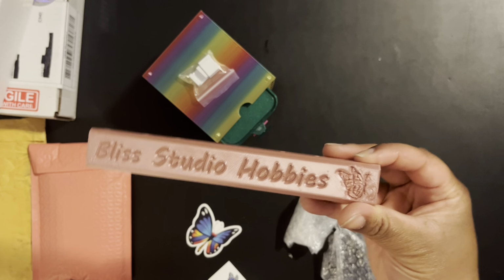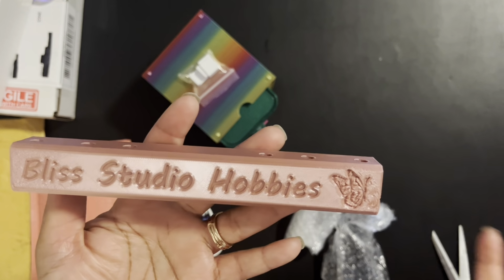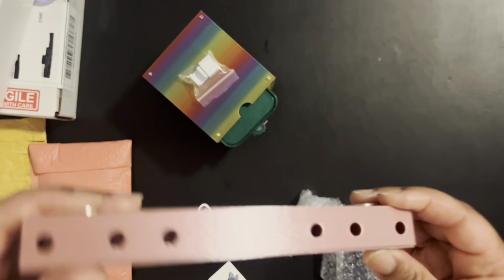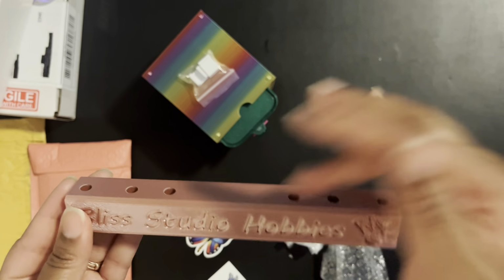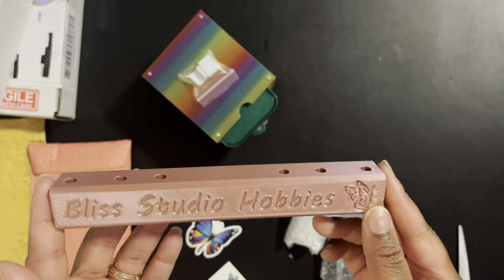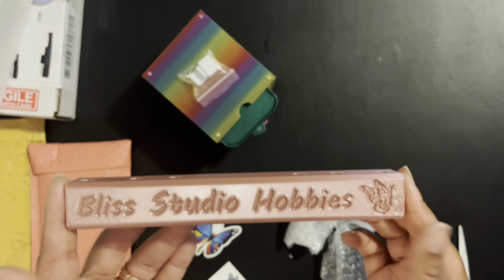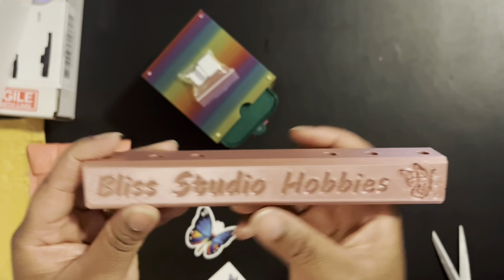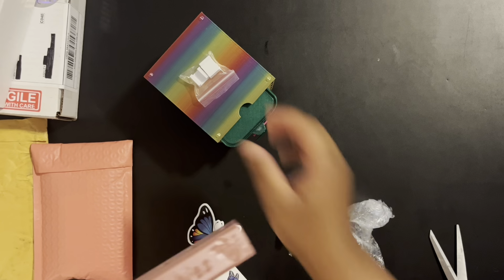For me, I really bought this because of my phone. I like to watch YouTube videos on my phone while I'm diamond painting, and my phone just slides down. So this is pretty sturdy, so I'm hoping it'll work out for me to rest my phone on top of there while I'm diamond painting. Look how cute, and it's that rose gold color. I absolutely love this. Thank you so much. I really appreciate it. I didn't know if they could fit that whole name on there, but they did it. So cute. Thank you, guys.